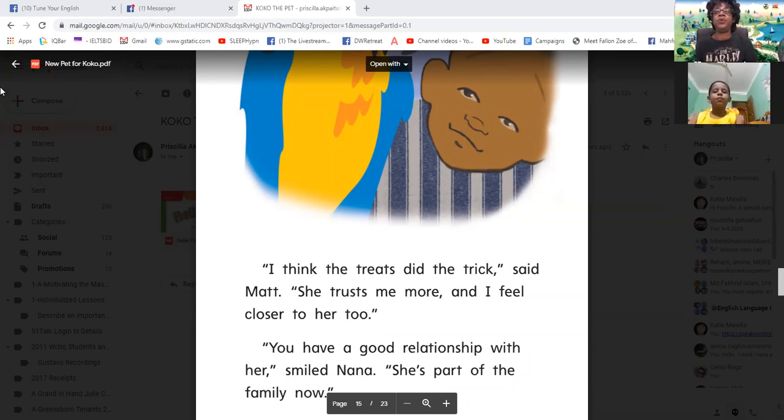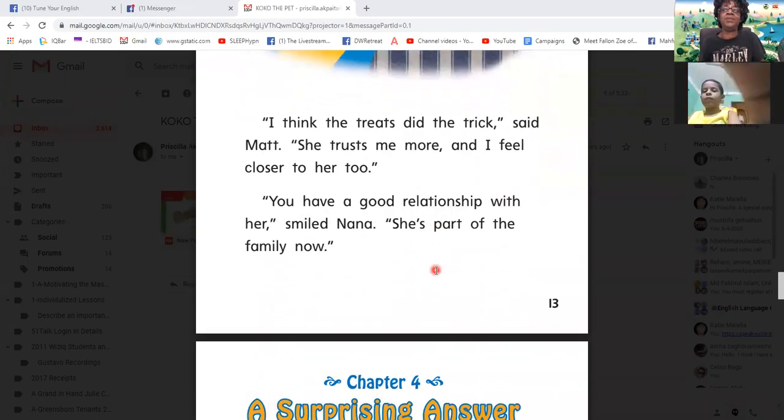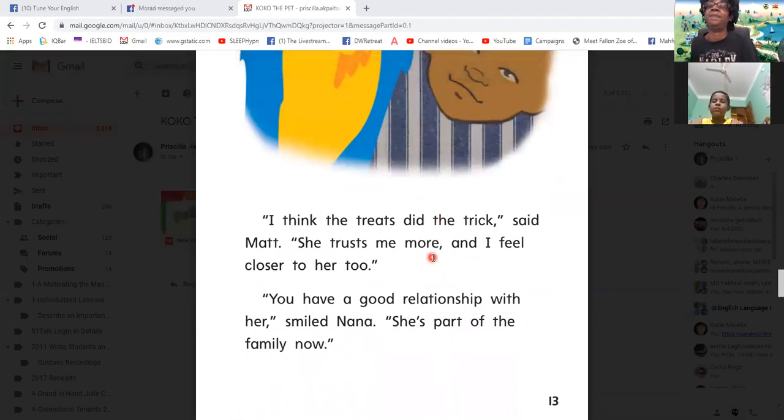Do you remember that word relationship from our other story? Yeah, I remember it. And do you remember the word friend? I remember the word friend. So, what type of friend can a pet make?